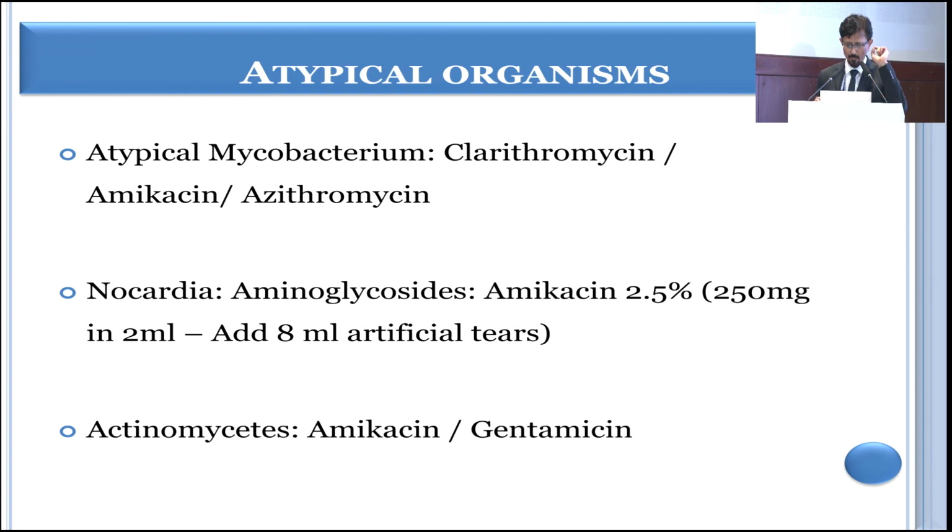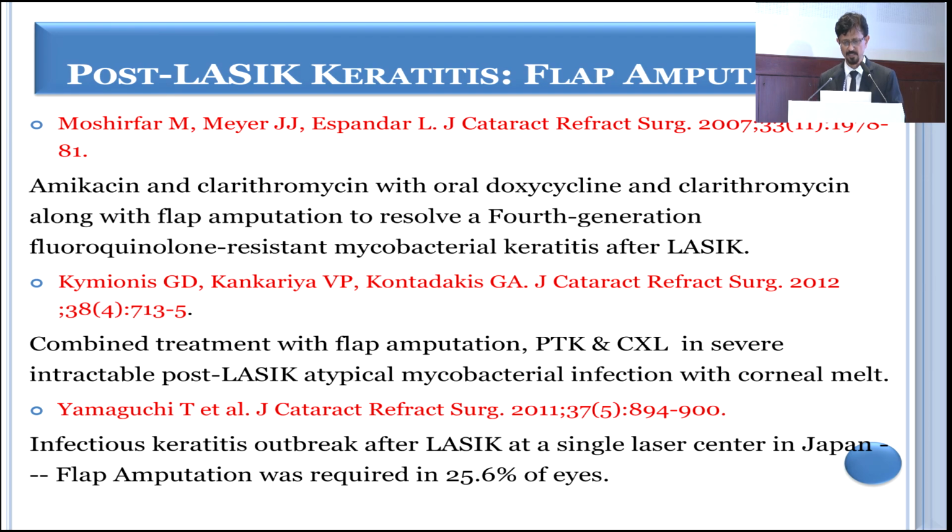So one thing you should remember, that if it's not a very clear-cut staphylococcus ulcer and you have doubt, instead of using a tobramycin, use amikacin. That will take care. Particularly if you have history of LASIK, etc., then it is very useful.